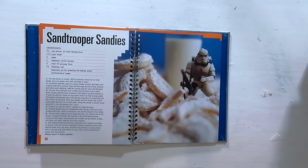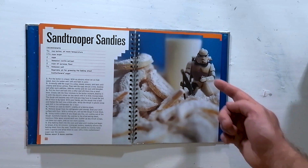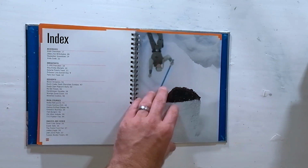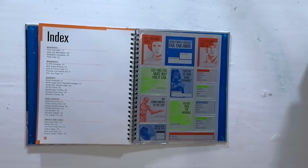Sand Trooper Sandies. I don't know what Sandies are. I hope they haven't made them up for the sake of using Sand Trooper in the title. Also, the picture is of a regular stormtrooper. And they could have used blue milk in the background. 0 out of 10. Oh, that's it. Nope, I've got a second page of R2-D2 treats for some reason. And Sandies. Here we go.